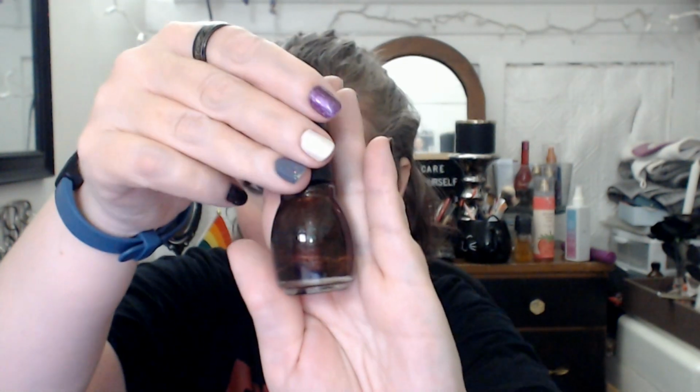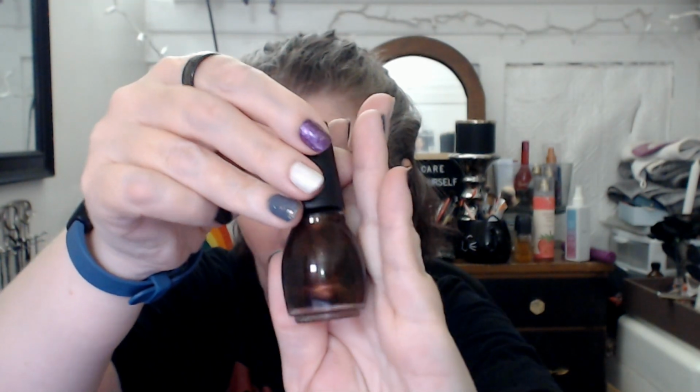There is a lot stuck to the sides, so it's hard to tell, but this is a dark burgundy with a shimmer, leaning almost brown. But yeah, that is Mercury Rising from Sinful Colors. That is the only one I purchased myself.